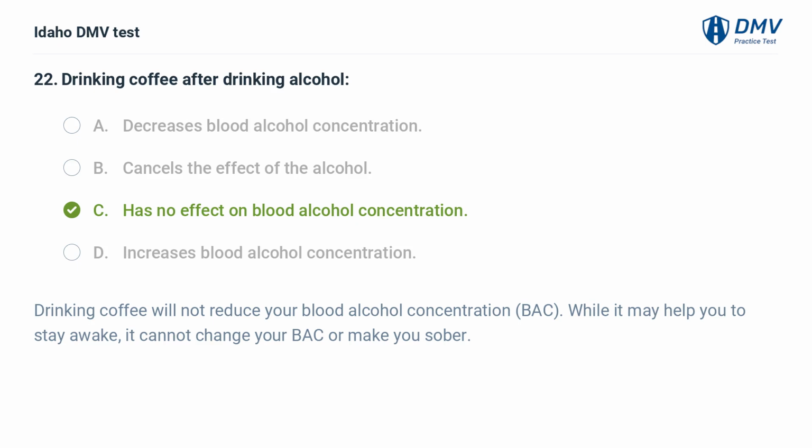C. Has no effect on blood alcohol concentration. Drinking coffee will not reduce your blood alcohol concentration, BAC. While it may help you to stay awake, it cannot change your BAC or make you sober.